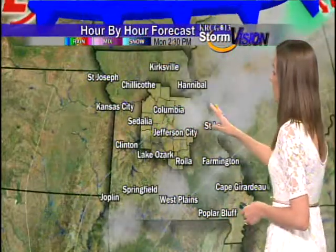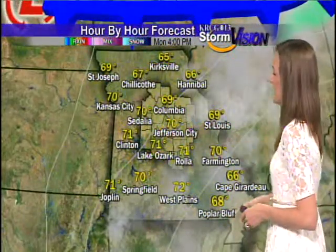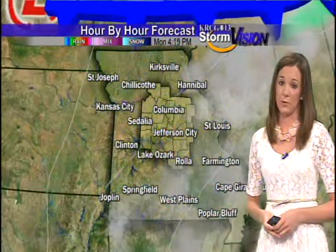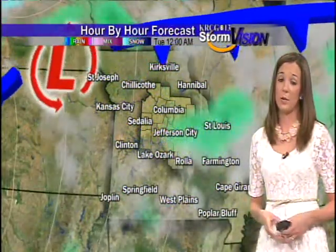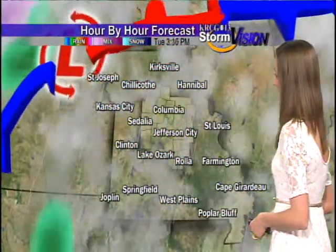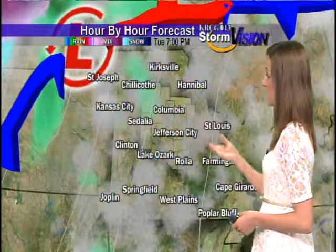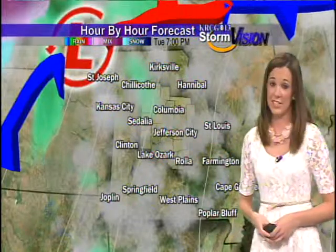We will have cloudy skies through most of the area. Temperatures will be a little bit warmer than this. We'll be in the low 70s for most of us. And as the day goes on, we will see rain chances increase again as we head towards tomorrow night. And another system will come through on Tuesday evening, giving us more rain showers, more cloudy weather, and gustier winds, and possibly some more severe weather.